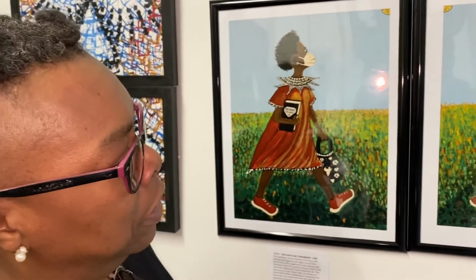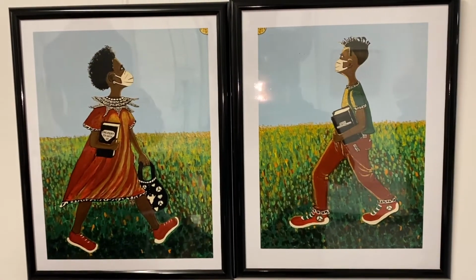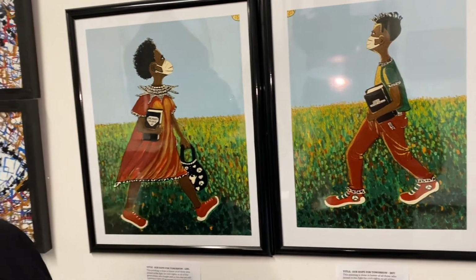And this is my way of showing the hope for tomorrow. This piece is titled, Our Hope for Tomorrow, Boy, Girl.